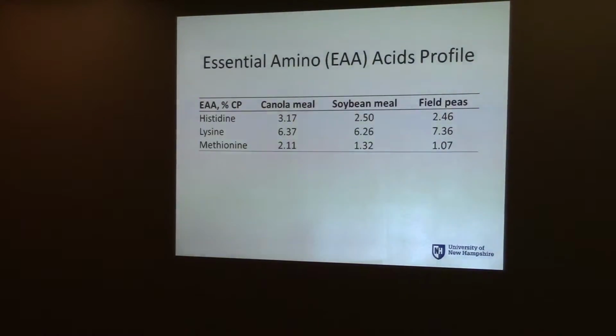If you see the field peas, and these are the most limiting amino acids for dairy cows in typical North American diets, you see histidine, lysine, and methionine. Field peas are quite low in methionine, just 1% compared to canola or soybean. So that could be a limitation in terms of utilization of field peas in some of those diets, even though it's a very good source of lysine, about 7.3%.